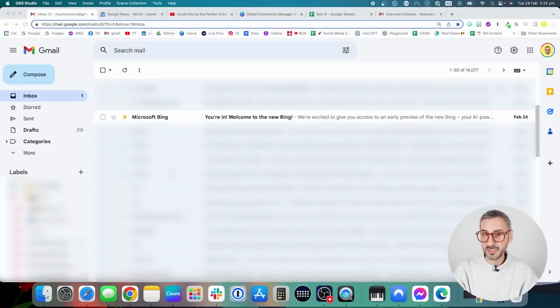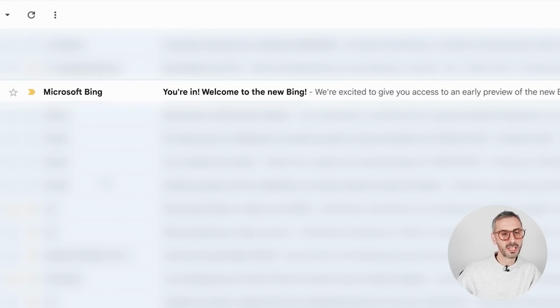And so Microsoft and Bing were giving away early access to the new Bing experience. I signed up and I recently got accepted. The way this happened is that I had to sign up to be an early adopter of the new Bing. So I was on a waiting list, and then recently I got this email in my inbox from Microsoft Bing saying, "You are in, my friend. Welcome to the new Bing."